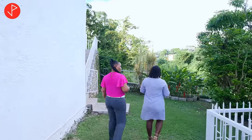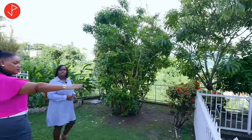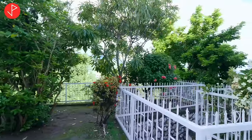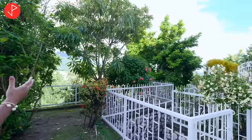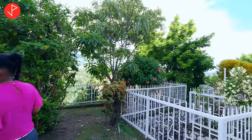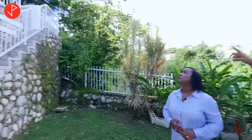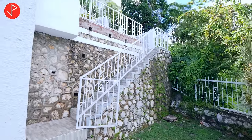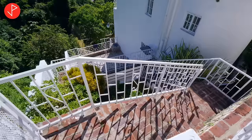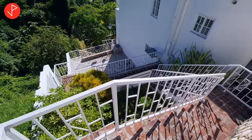So this is the other side of the land. On the right side, going down to the next level, there is a large concrete structure, a dog house. It can accommodate about four dogs, right? And just here you have a terrace where you have the drying yard. Yes, and you see those steps going up that leads back to the driveway. Yes.